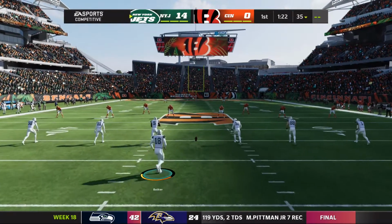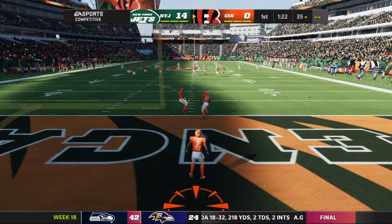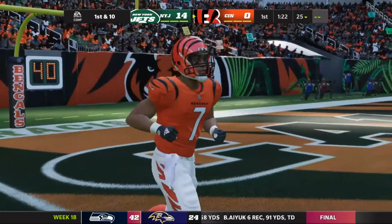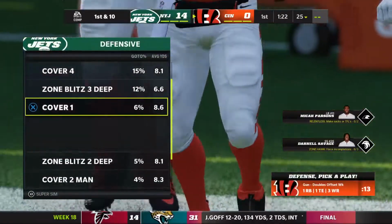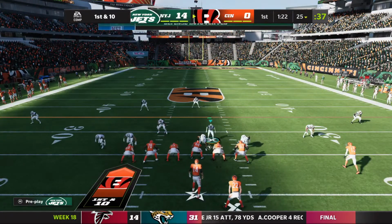So they throw the pick 6. They'll get another shot at it now as this one's in the air. And this will not be brought out. It's a touchback. Out comes Christian McCaffrey with the rest of the offense. Last week, over 100 yards, 3 touchdowns.